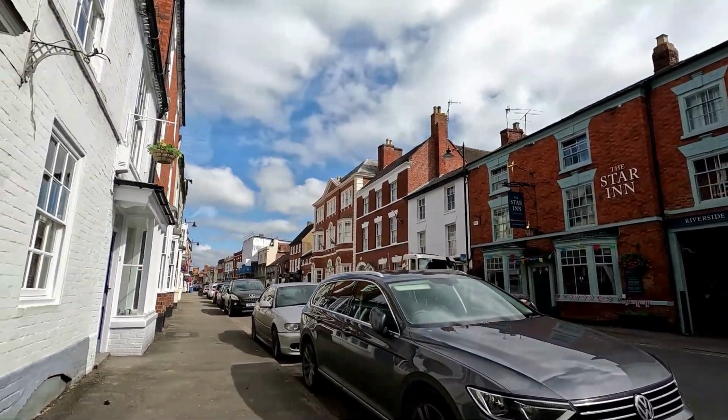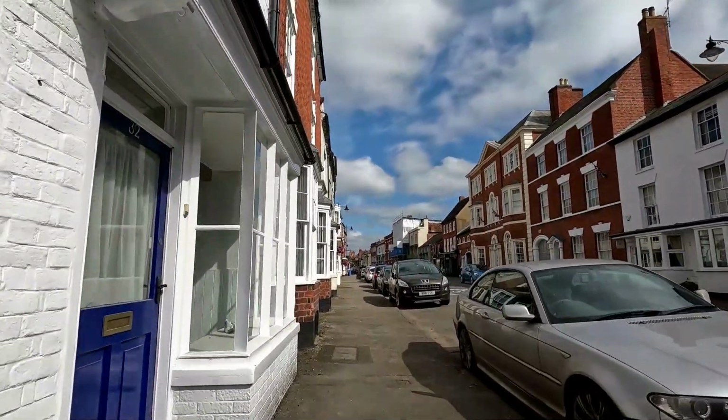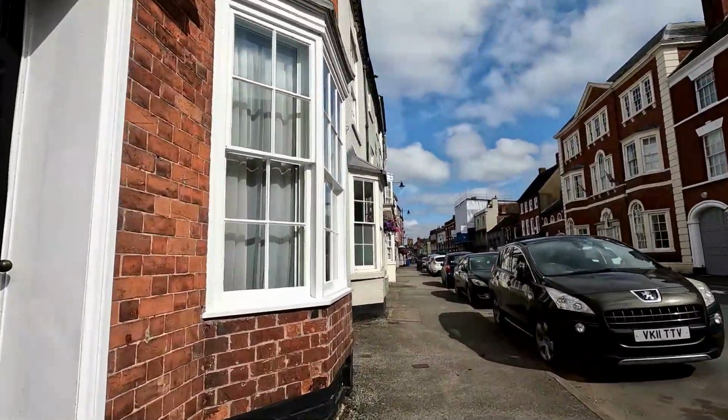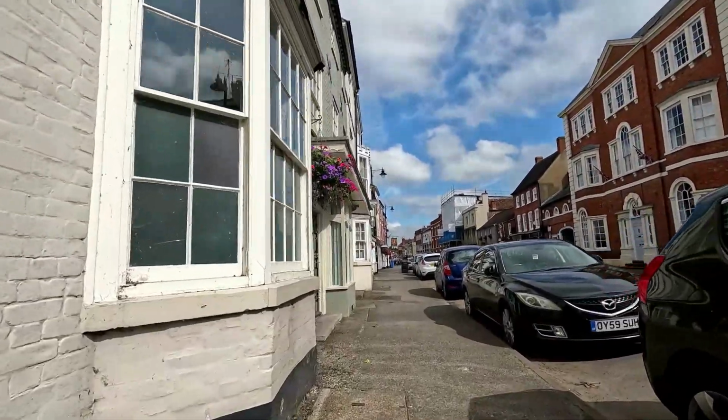Riverside car park. Nice meals. Nice view when you get down to the river. So yeah, it's quite good. Even better when it's a nice sunny day like today.